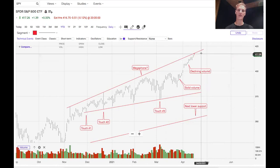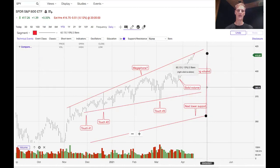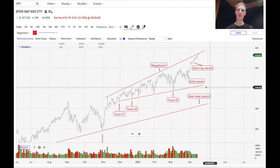If it continues to break through this, then we will no longer have 3 touches and it will nullify the megaphone. At the moment, it's a wait and see until we get a really clear picture of what's happening with this megaphone pattern.